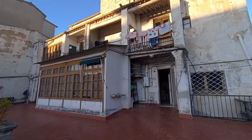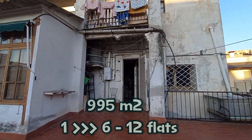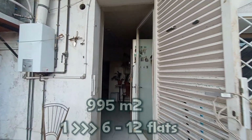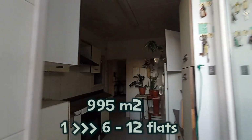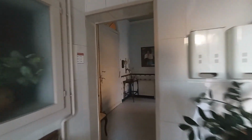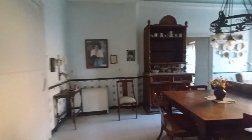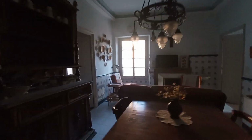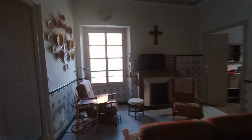The house has entrances from 3 streets, spans approximately 1,000 square meters, and could potentially be subdivided into 6 to 12 smaller apartments through a renovation design. Obviously, the enfilade room layout is subject to change, along with the electrical wiring and plumbing. Additional bathrooms and electrical sockets will be required.